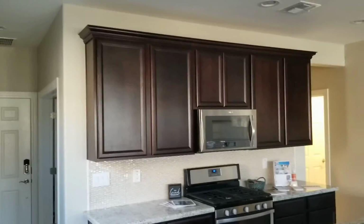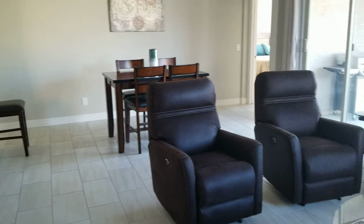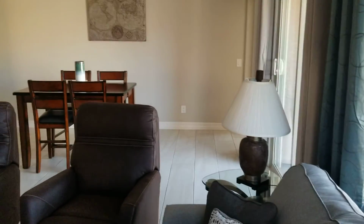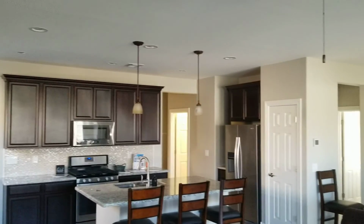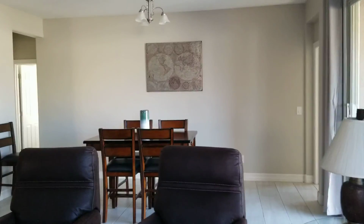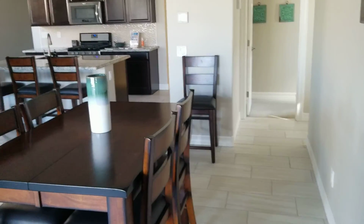We got the tall 42 inch cabinets, gas range, nice granite islands. Try to get a better... got some bedrooms down this way. You got the master over this way. But let's get another kind of general.